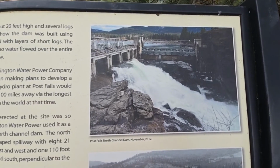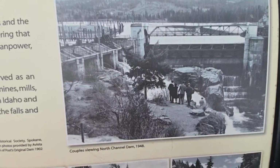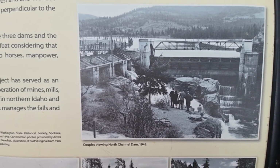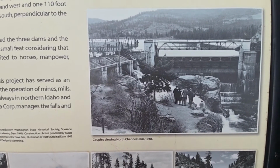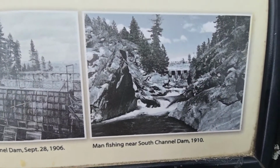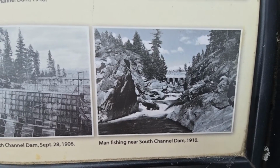This was a picture of the dam in 2012 there. Here's an older picture of the dam. That is the North Channel Dam in 1948. Still looks an awful lot like today. There's a man fishing near the South Channel Dam.